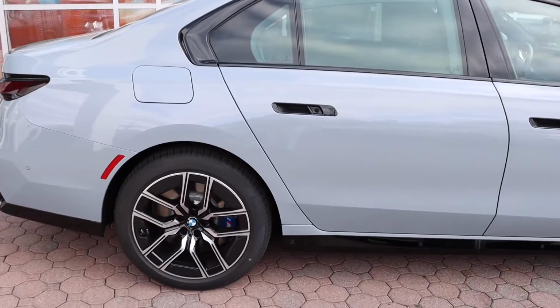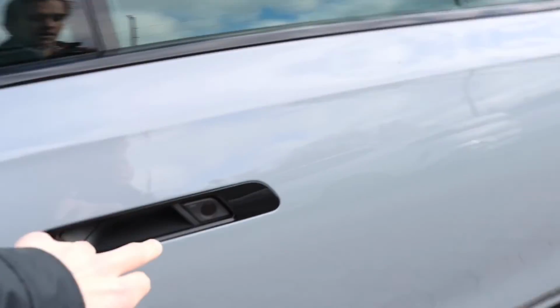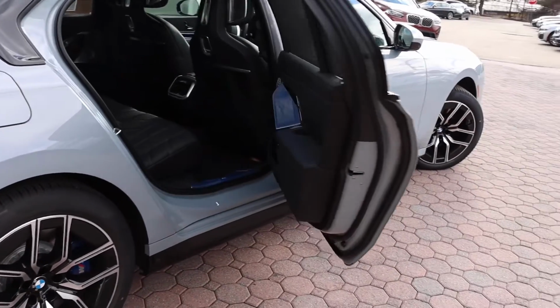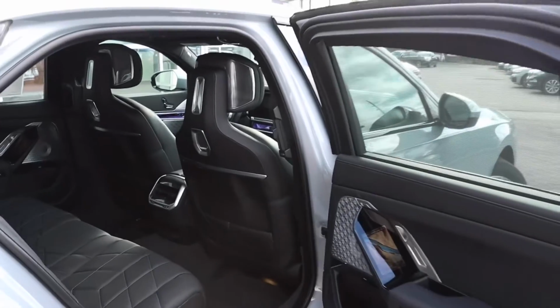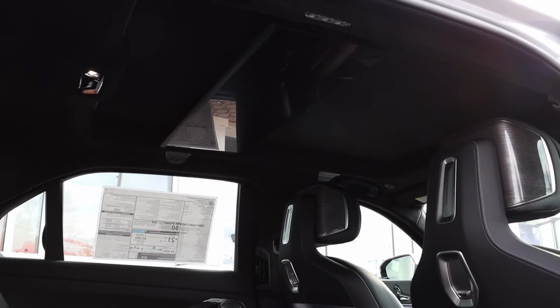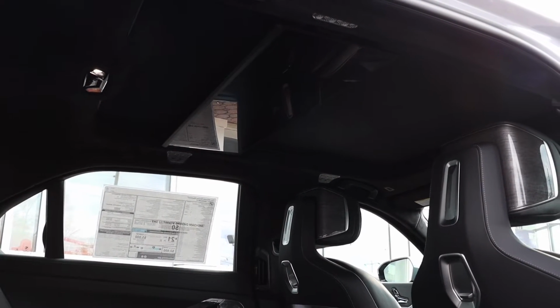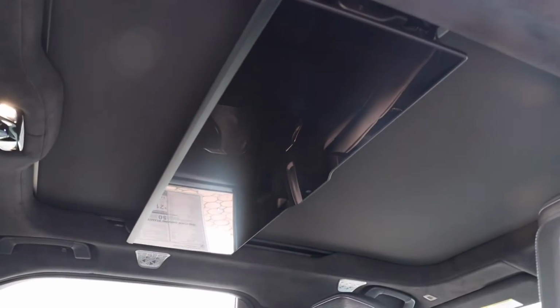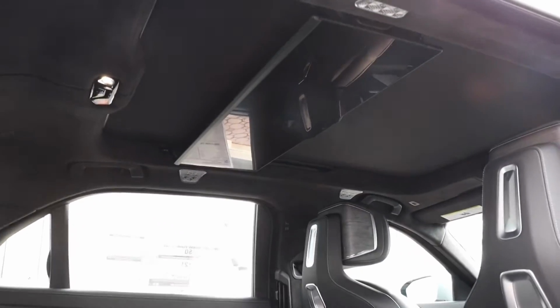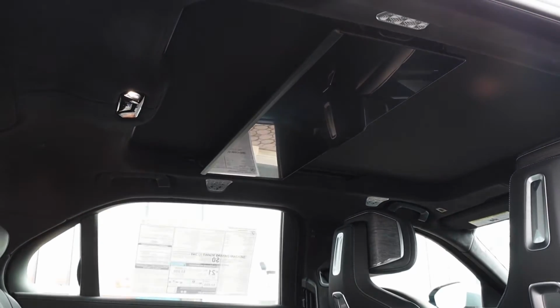Alright, so here we are at the back of our 23 760. Let's go ahead and pop that door open with our automatic door, which opens up for us. That is an a la carte option, the automatic doors, or you can get it as part of the executive package. But anyway, here we are in the back, and there you can see on the roof our BMW theater screen. So obviously the theater screen is currently in its folded position. Hopefully you can see it okay up there on the ceiling. And we'll hop inside and fold it down so we can see what it looks like when we're actually engaging the theater screen in its viewing position in theater mode.